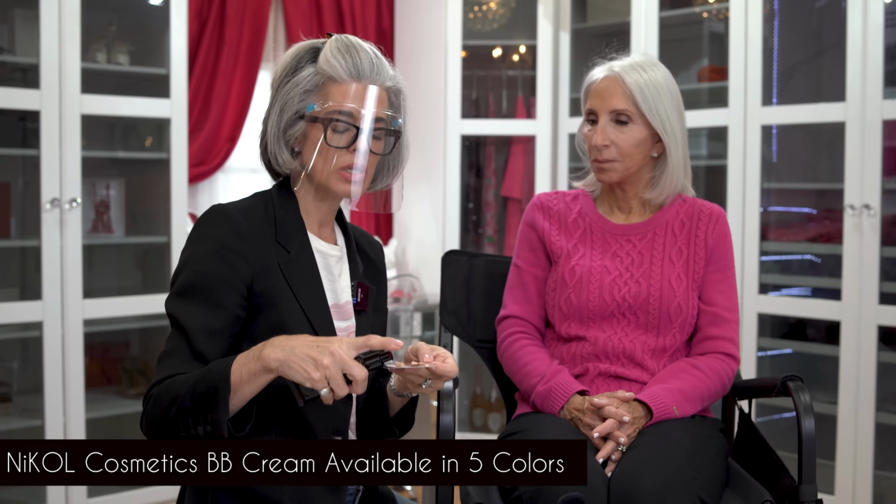I'm going to go in with our BB cream. I'm actually doing light because the fair was too cool for Erica's skin. I really do want to give her a little warmth, not too much, but I do want to give a little bit of warmth. But BB creams are more forgiving. You don't have to be the exact color like in a foundation.